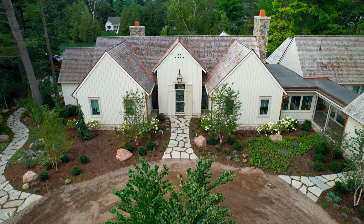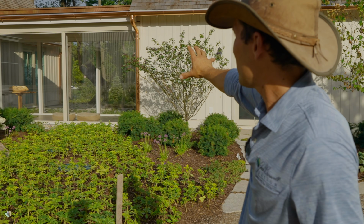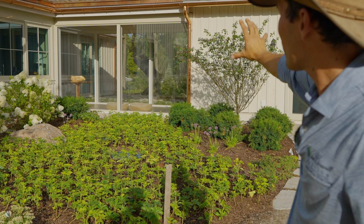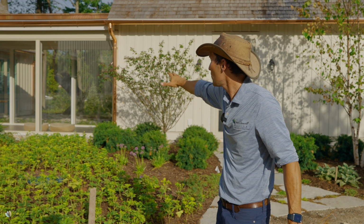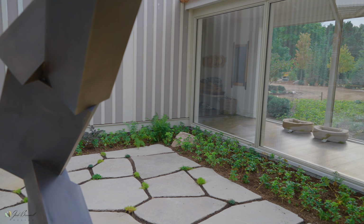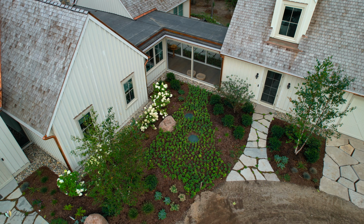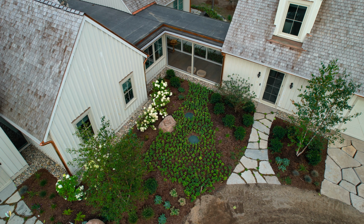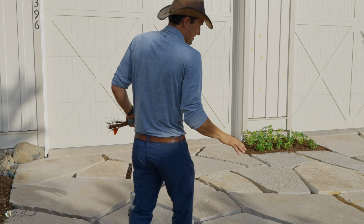One of my favorite elements and aspects of this property is how you can look right through this breezeway, right through the whole entire house to the river beyond. It's just such a cool little view. So we kept the planting really low and just picked up that same planting on the other side of the glass.